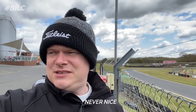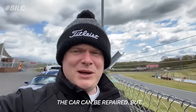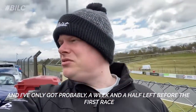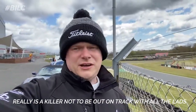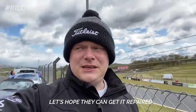Never nice. I'm more bothered about the fact that I'm not going to be able to get in the car today. I mean, the car can be repaired, but that's the whole of the track when I could be practicing. And we've only got probably a week and a half left before the first race, so it really is a bit of a killer not to be out on track with all the lads. And you know, everyone's getting really competitive now, so let's hope they can get it repaired.